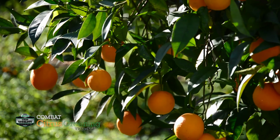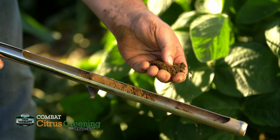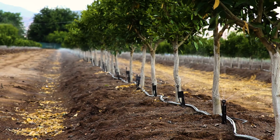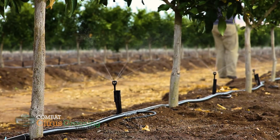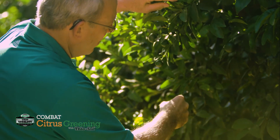A lot of the citrus soils have a higher than optimum pH. Soil pH tends to be too high because of bicarbonates in the water. There are two basic strategies. One is to add an acid to the irrigation water itself. The other strategy is to add either an acid or a material that generates acid to the soil. Both do accomplish the same thing in the long term.